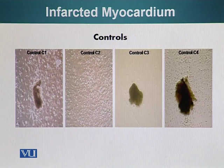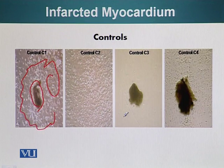I would now like to show you the controls of this experiment. Here's the infarcted heart tissue placed in a dish, and you don't see the clumping of cells towards this tissue. Of course, you can see many cells here, because we allowed this experiment to go much further than the other experiment I showed you. We didn't see any clumping, and these cells did not differentiate into heart cells, meaning that they weren't expressing specific heart proteins. So this is infarcted myocardium and mesenchymal bone marrow stem cells, but no cytokines.